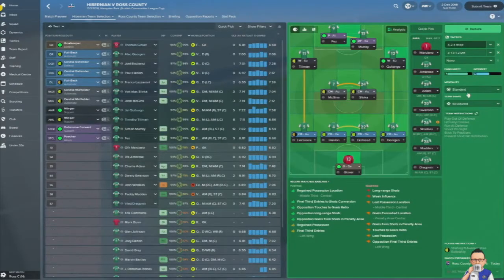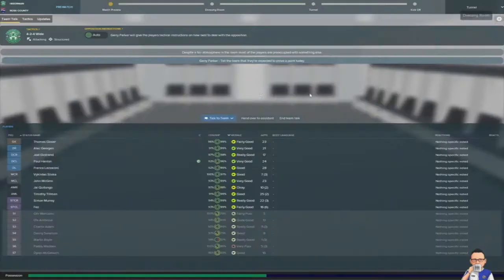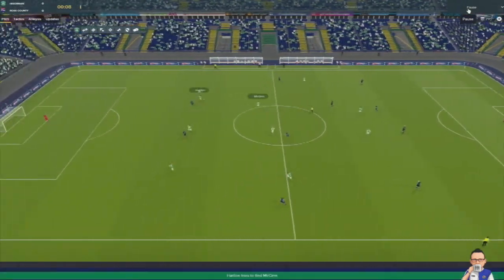So my starting 11 for this match looks like this. Glover in goal, Lazzaroni, Hanlon, Erkstrom, George and McGinn, Silva, Tillman, Kuntongo, Murray and Fez. On the bench, I'm going to make some changes here. Our opponents are going with a 4-4-2, and we are at Hampden Park. It looks like it's a sellout. So let's go, boys. Let's kick off the final of the League Cup.